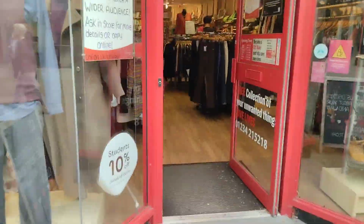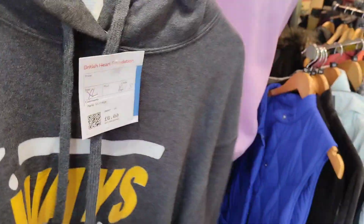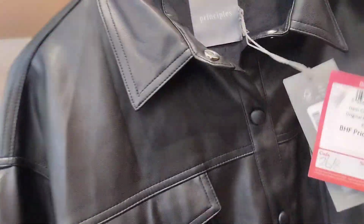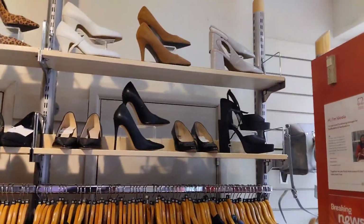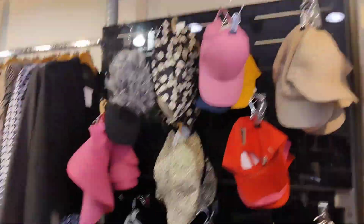This is British Heart Foundation. Let's see what they have. We're gonna look. £6. It's very beautiful. Did you have a jacket? Don't worry. £7. Very beautiful shoes. This one, £7. Cars. Very fine trousers.